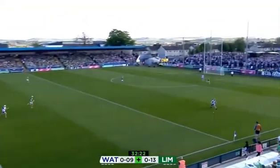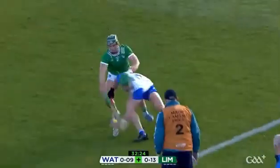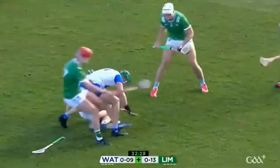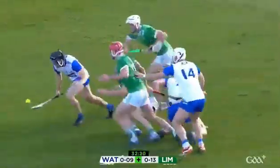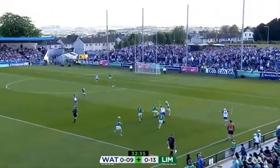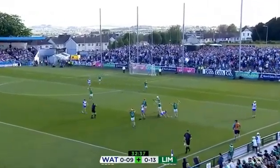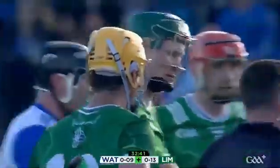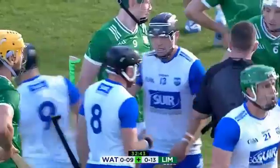Ball work to Mark Fitzgerald. This time he tries a low delivery. Mikey Kiley joined at the hip by Sean Finn. Finn went down. Now Kiley's on his knees. Fulham Lions says play away, and Barron bounces off the tackle. Now he's fouled. Well, the Limerick supporters are up, and they are not happy.